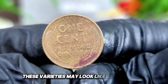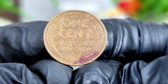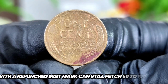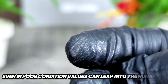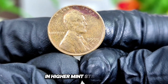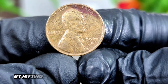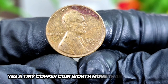Others have die breaks and cracks, sometimes called cuds, where parts of the design appear broken or missing. These varieties may look like small details, but in the world of coin collecting, they can mean huge differences in value. Imagine holding one of these errors, even in a rough state. A heavily worn 1955D with a repunched mint mark can still fetch $50 to $100. If it's a more dramatic variety, even in poor condition, values can leap into the hundreds. And here's the shocker. If you happen to come across a rare die variety in higher mint state grades, the price tag can climb into the tens of thousands. Some top-quality 1955D error pennies have stunned collectors by hitting values north of $50,000. Yes, a tiny copper coin worth more than a luxury car.